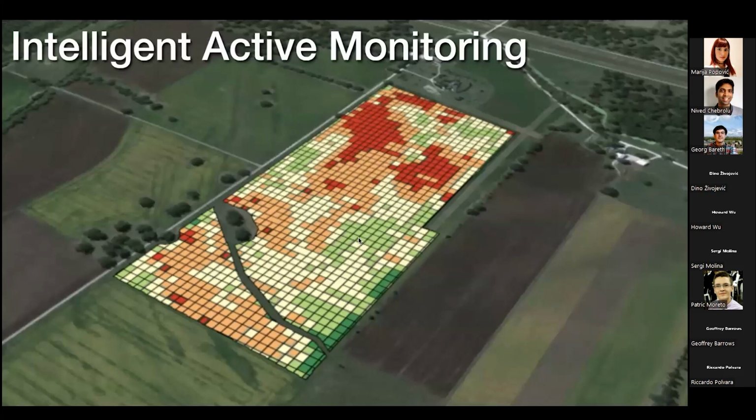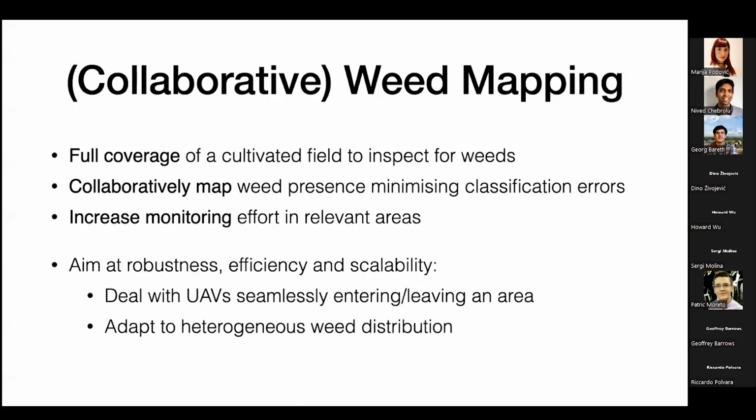So now, how can we use this information to inform an intelligent active monitoring for a swarm of UAVs? Remember that our goal is to cover completely a field by taking pictures everywhere and analyzing these pictures on board. We want a map of the field to be generated in collaboration between different UAVs. So these UAVs have to exchange some information about what they found in the field. And given that fields are in general heterogeneous, we want to increase the monitoring effort only in relevant areas, so only in areas where weeds, or boxes in the case of boxes, are found.